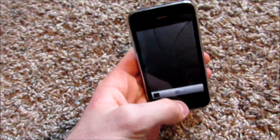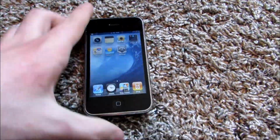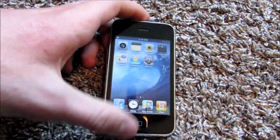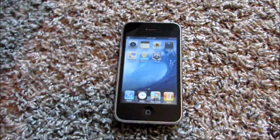Yeah, the camera sucks, obviously. So in 2008. So yeah, that's pretty much my iPhone 3G. I've also removed a lot of the apps here, and I got this in August of 2017.